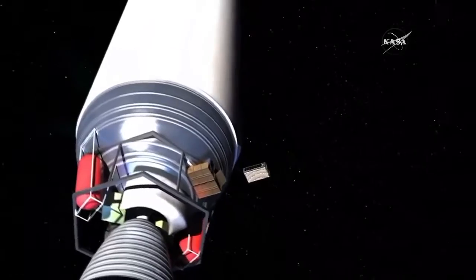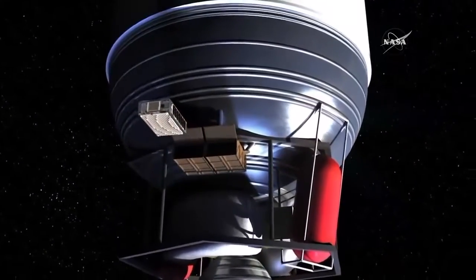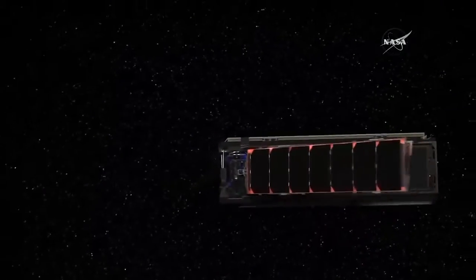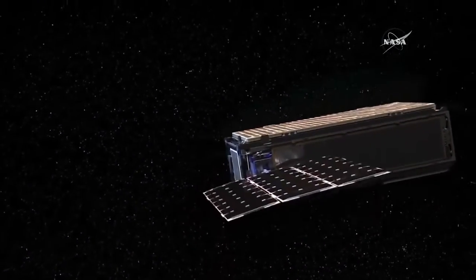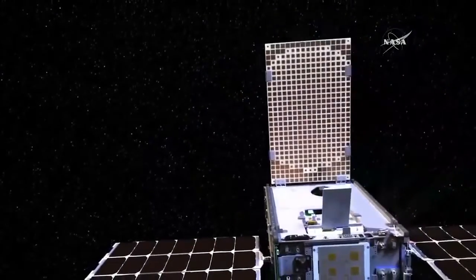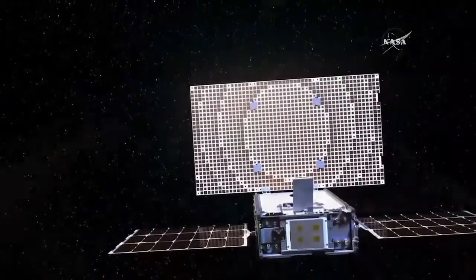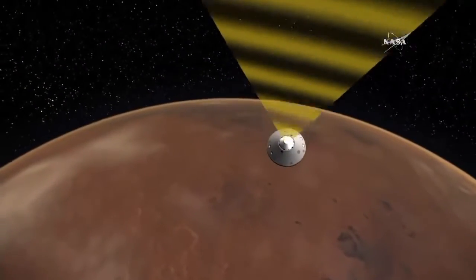There are also 2 briefcase-sized CubeSats known as Mars Cube 1, or MARCO, hitching a ride on today's mission as a part of a NASA technology demonstration mission. MARCO A and MARCO B will deploy from the second stage of the Atlas V about a minute after InSight separates and will then fly toward Mars.